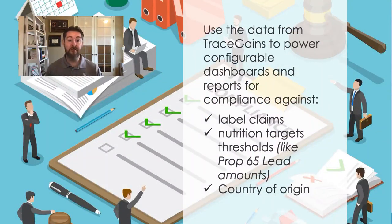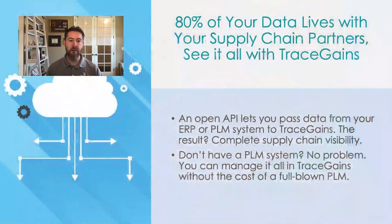TraceGains takes the data from your specifications, organizes it, and uses it to power configurable dashboards and reports. You can report on things like compliance against label claims, nutrition target thresholds, country of origin, and more, all giving you a competitive advantage. And with an open API, you can pass data from your ERP or PLM system into TraceGains. And this gives you complete supply chain visibility. If you don't have a full-blown PLM system, don't worry. TraceGains will manage it all for you without the need of a PLM.